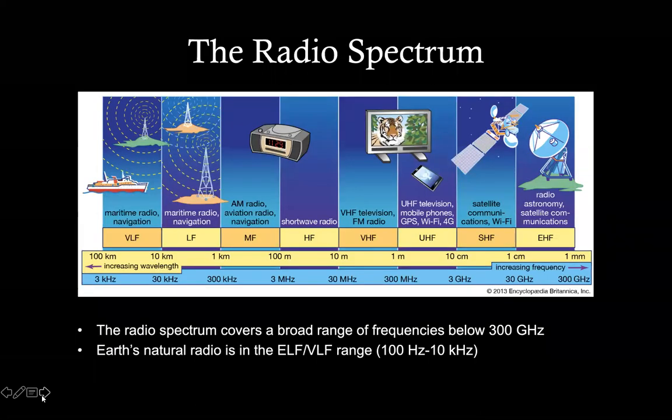Now, man-made radio waves are used to transmit information and are used for a variety of applications, including radio astronomy, satellite communications, mobile phones, GPS, Wi-Fi, VHF television, FM radio, and right down at the lowest end of the radio spectrum, below 10 kilohertz, is Earth's natural radio.